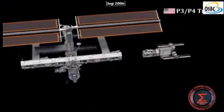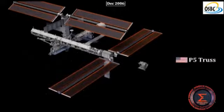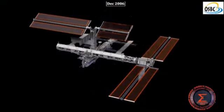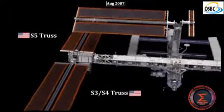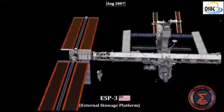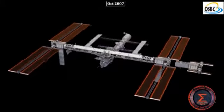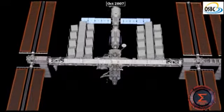This is the P3, P4 truss segments with solar arrays and another radiator panel. The tiny P5 truss goes at the end here. To balance out the station, we'll have to retract a few panels. The following year, the other sides of the truss were added as well. ESP-3 goes down here. And then the P6 truss can be moved to its final resting place. It's also time to deploy a few more radiator panels.